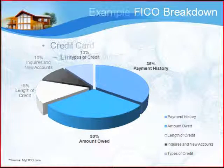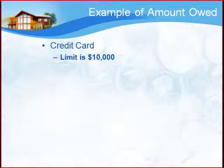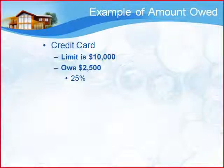Now, the amount owed, the easiest way is to give an example. You have a credit card and it's $10,000. If you owe $2,500, then you're utilizing 25% of your credit. Now, typically a bank or your FICO score will allow up to 25%, and there are different schools of thought on this. Some people might tell you 25, 30. I'm more conservative, so I'll tell you 25, and your score should be fine.